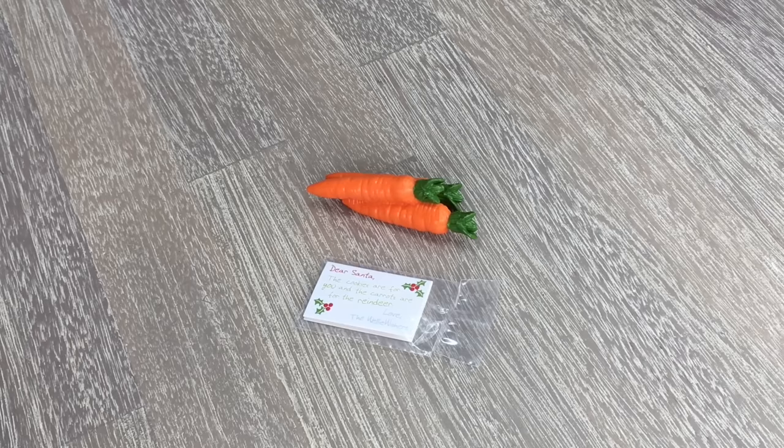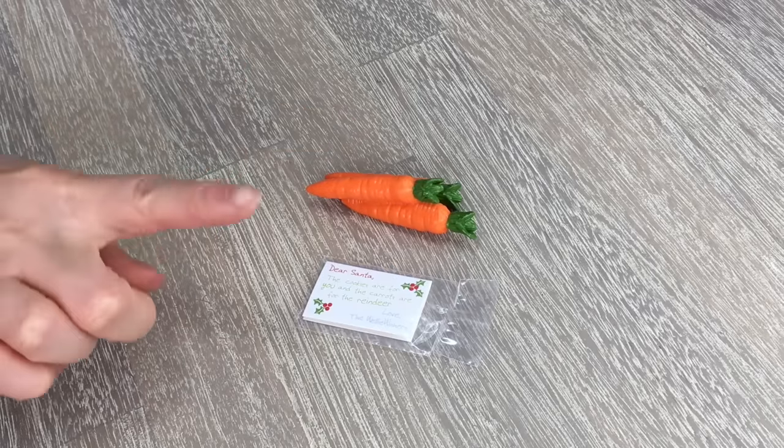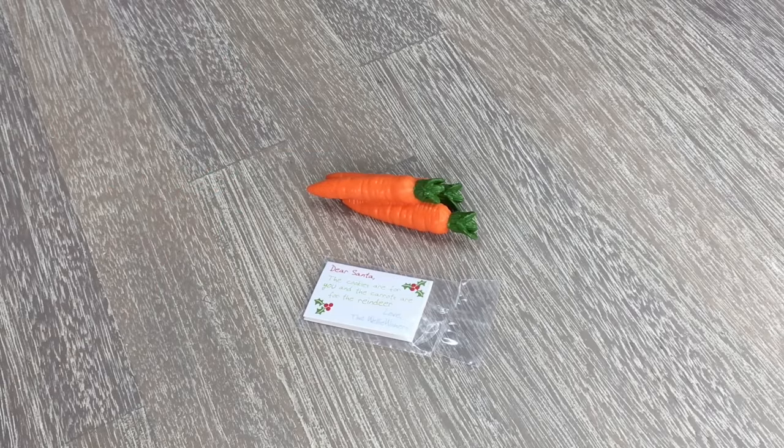As you can see, they're all stuck together, so you can't remove them, but there are a total of 3 carrots here. We also have a letter. It says, "Dear Santa, the cookies are for you and the carrots are for the reindeer. Love the Welly Wishers," which is a really nice touch.